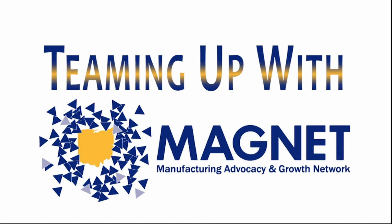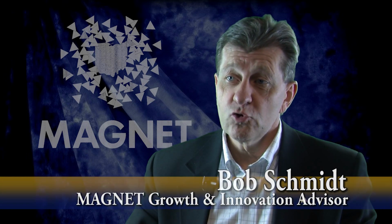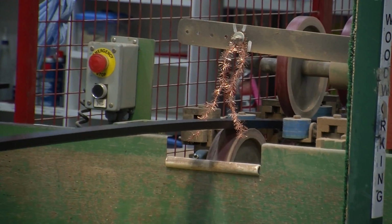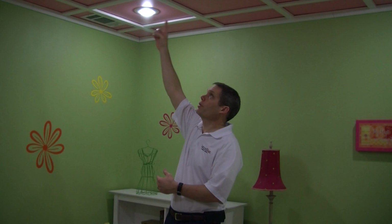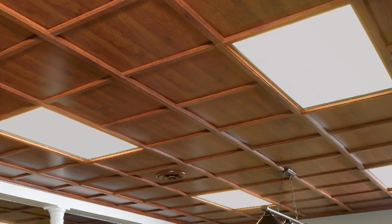With Sauder, we introduced them to the Eureka Winning Ways ideation methodology, where we brought together a group of their employees and took them through a process that helped them come up with ideas to grow their business. The final idea that they came out with is a concept for wood ceilings, which eventually became the WoodTrac concept that you see today.